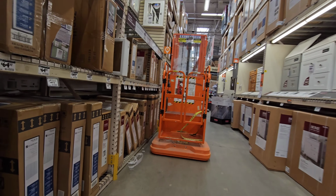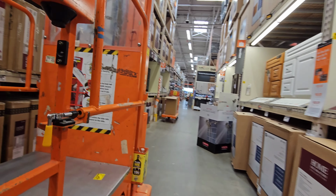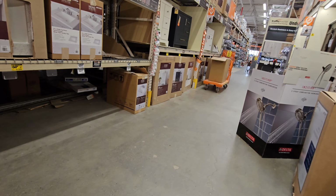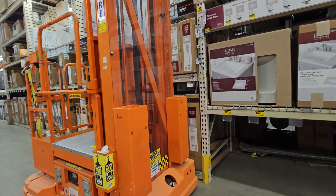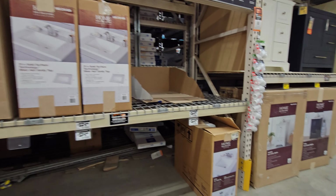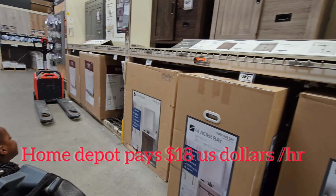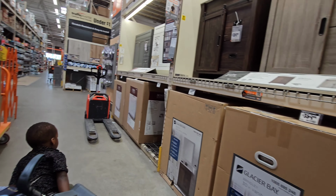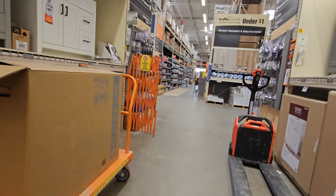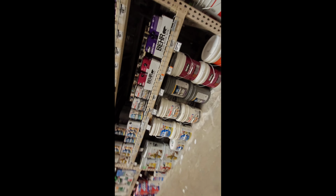Yes guys, this is the most interesting part of my video. So you guys who wanna work in the Home Depot, as you can see, this is kind of a forklift or something which will take you up and bring you down once you're filling out the shelf with items. So that's what you will be using. To join Home Depot, they don't necessarily ask much from you. They will ask for a work permit. Yes, they will ask that one. Then they will just have you fill out some things, then you start right away. So this is the Home Depot, guys.